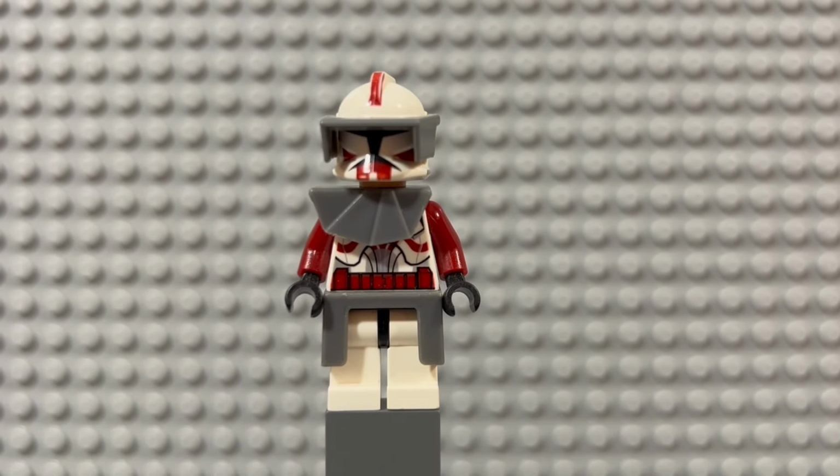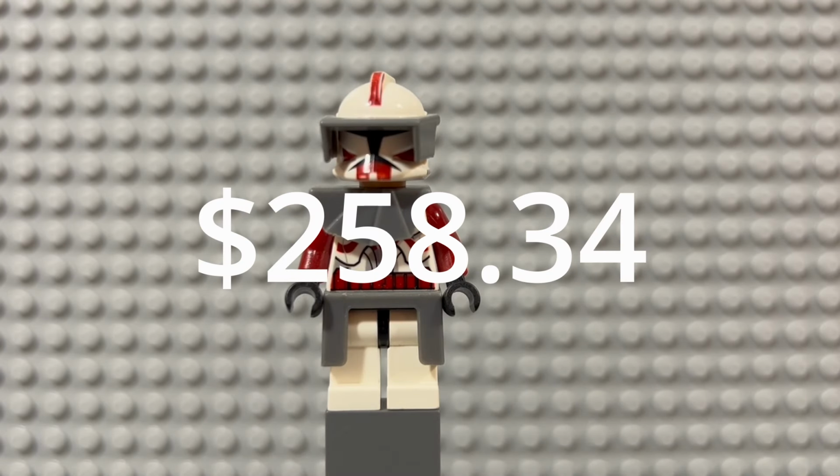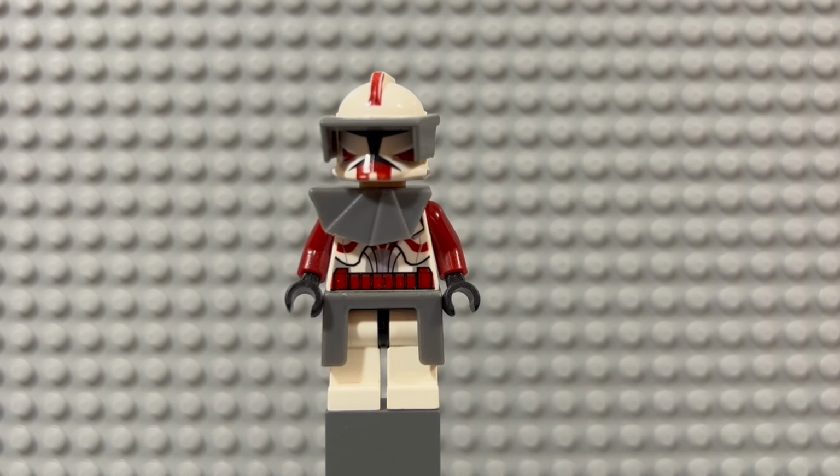So at number 1 we have Clone Commander Fox. This guy came out in 2008 in the Separatist Spider Droid set, and he goes for about $258.34. This is the most valuable Star Wars minifigure I have in my collection. I know recently they just found a whole bunch of variants for this Commander Fox. To be fully honest, I don't know which variant I have, and honestly, I don't really care. I have whatever is marked in BrickLink originally before they found the variants. So in full honesty, this guy could be a little bit less or even a little bit more.